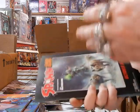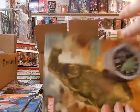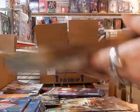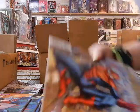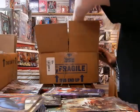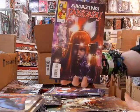Spawn 322. Cover A, Spawn 322. Inferno. These are, and good thing these are not damaged, very hot Emma Frost Inferno covers. Amazing Spider-Man. This is another variant. Number 74. Again, lots of Spider-Man covers. It looks like the only other things I have in here are more copies of Amazing Fantasy 3.